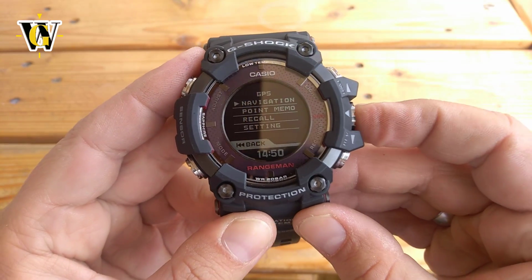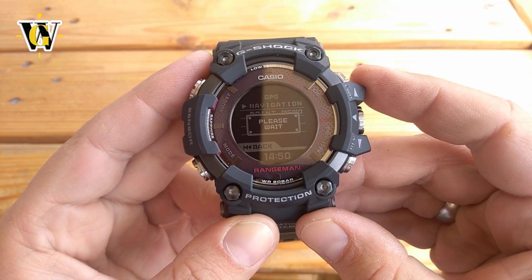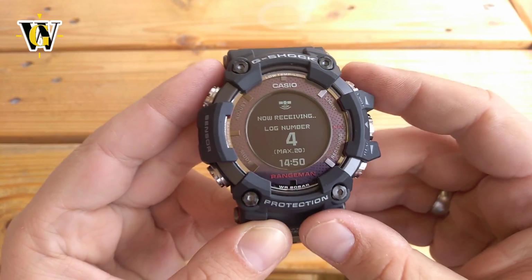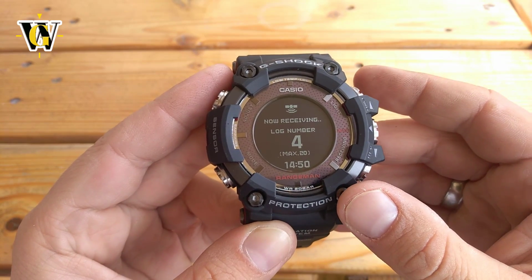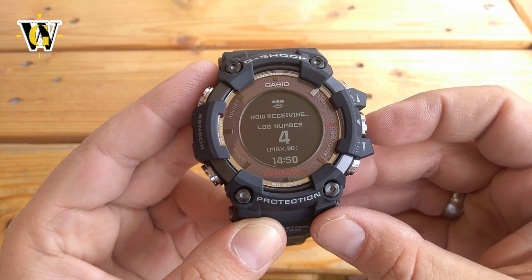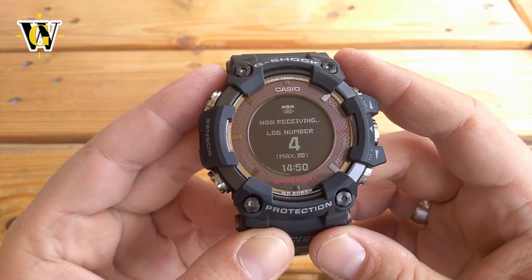Also, using the navigation is made as simple as possible. You press the dedicated navigation button twice, wait a few minutes for the watch to connect to the satellites, and just start walking, running, or riding your bike. Once you get lost or reach your destination, you press the same button twice again and the watch will take you back. It's as simple as that.